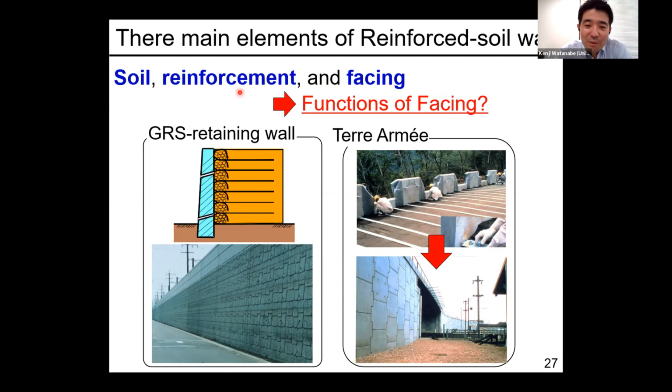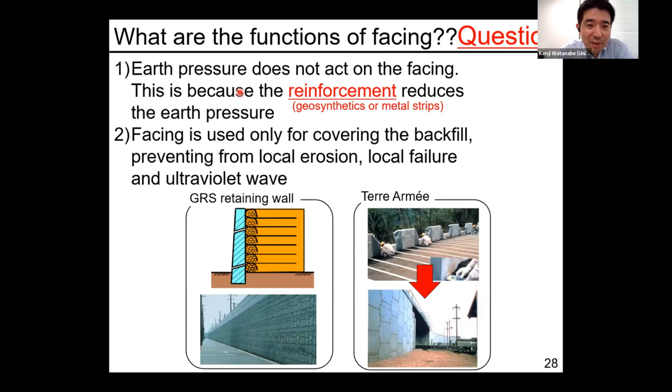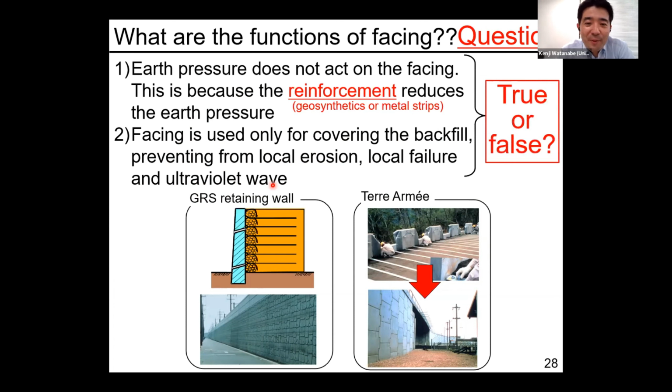I sometimes feel that engineers misunderstand the function of facing. Some engineers say that earth pressure does not act on the facing. This is because reinforcement such as geosynthetics or metal strips reduces the earth pressure, and facing is used only for covering the backfill, preventing local erosion, local failure, and ultraviolet exposure. So do you think such a comment from some researchers is true or false? That is the question today.